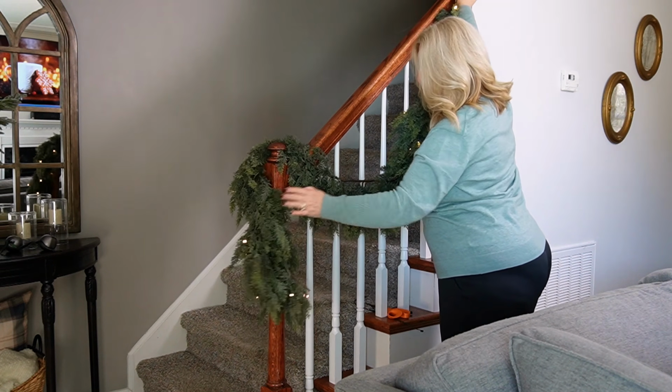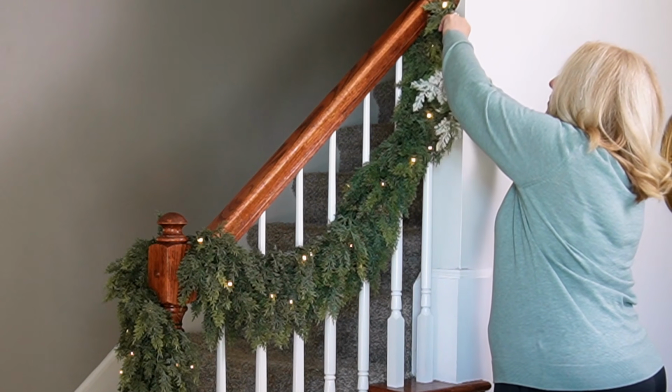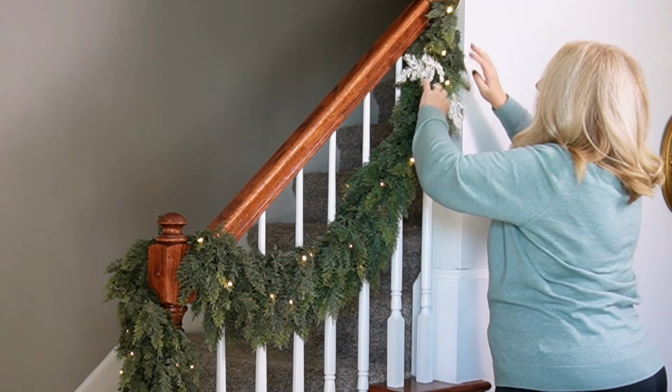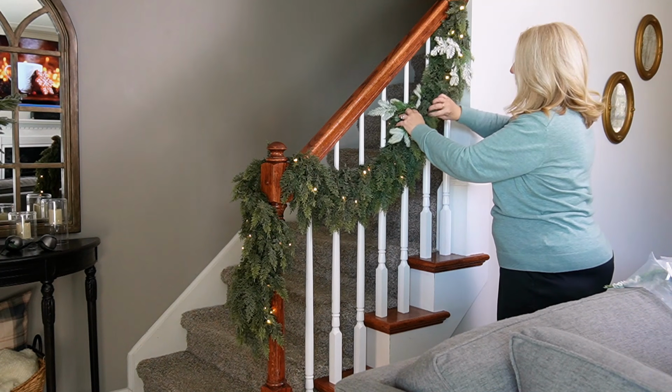I am using greens and flocked pieces I have collected over the years. I didn't buy any new greenery, and honestly, it felt really good. I did buy new floral bundles this year, but you'll see those when I get to our dining room.